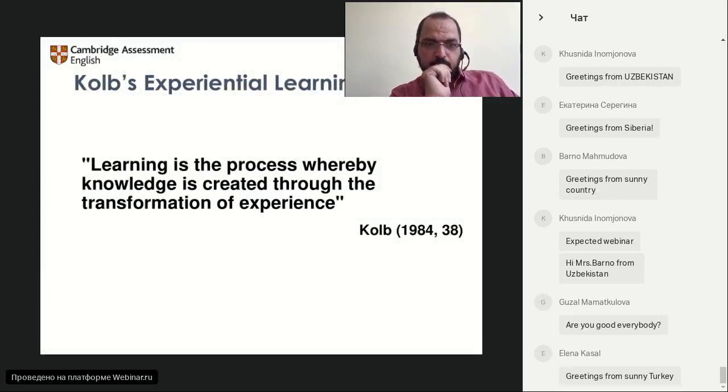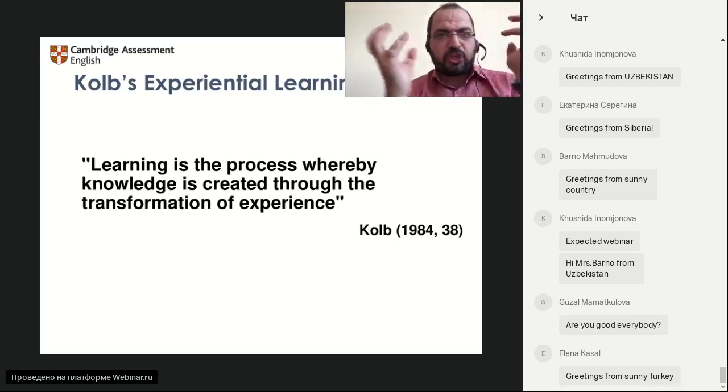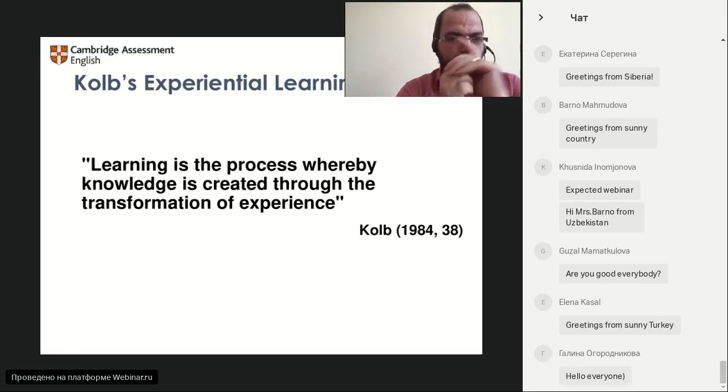For that, I will borrow the work that Kolb did in experiential learning theory. And I will start with the definition of learning. So I'll go one step back. At the beginning, we said that one way to ensure that learning is more relevant, and one way to ensure that learning is going to take place in our classrooms, is by focusing on action learning. So let's go one step back and let's define what learning is.